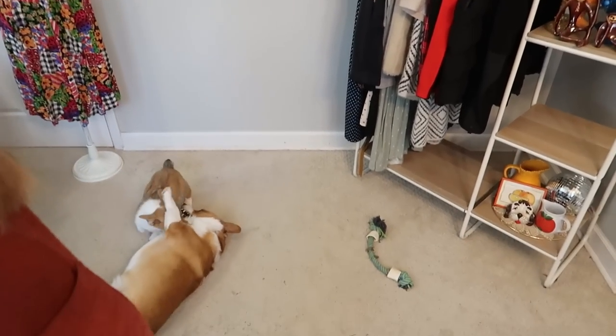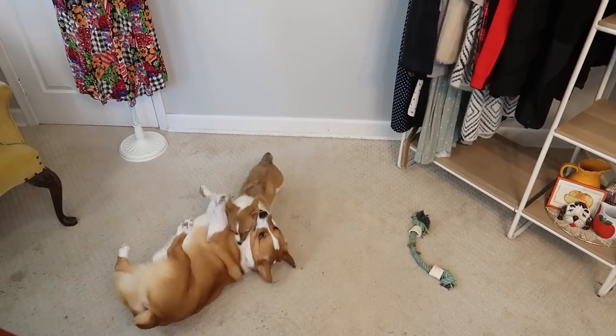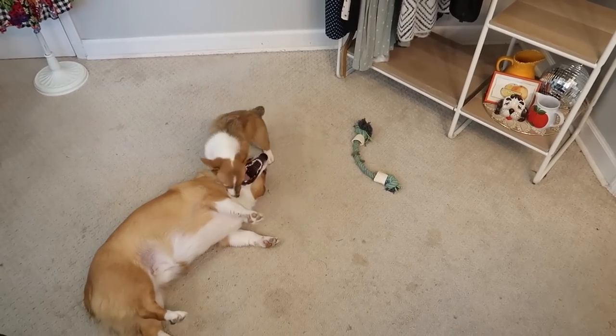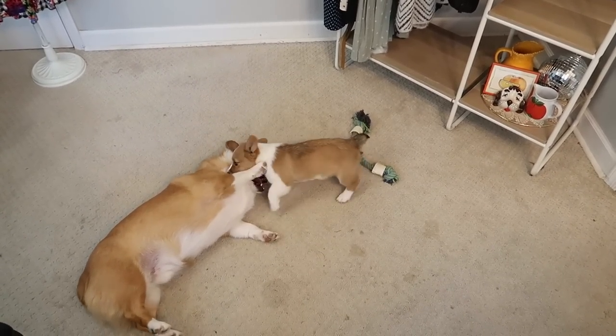The dogs are playing right at my feet. Come on, guys. Is that the only spot to play? They're cute.